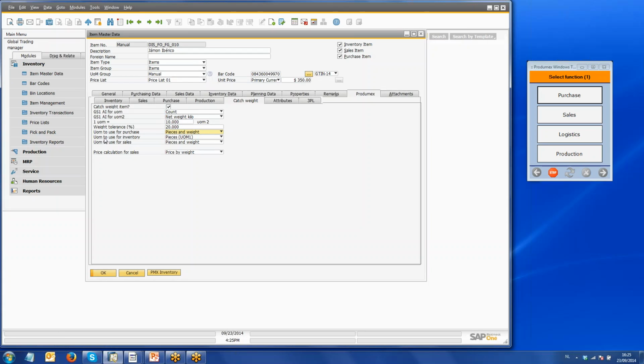When we do inventory transactions, then we say, no, just ask for the pieces. And if we're going to use it for sales, you will again have to record the pieces and weight. And here you see the price calculation for sales, where we say, okay, this is a price by weight, so we will adapt the price according to the weight of the product.